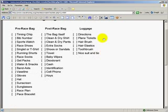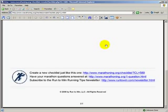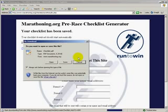Next time I want to go to the site, if I want to start with the checklist that I've already created, I don't have to go to the main site, which gives me the default list again. I can just click on this link right here, and that will bring me to the checklist I just created, and I can create a new one based on that. I'm going to head back. Here's the page when you first save it again.